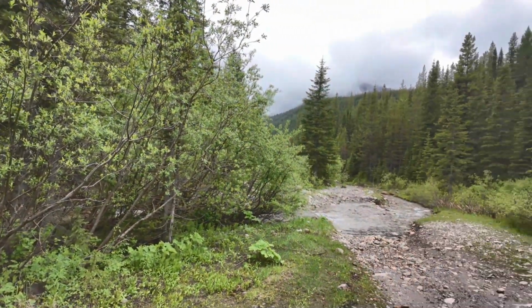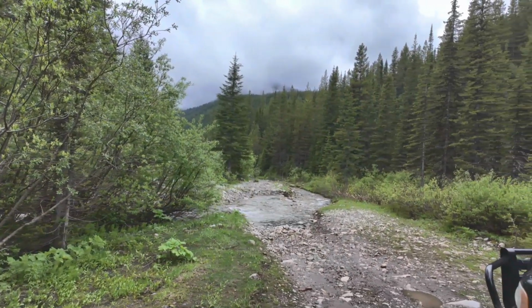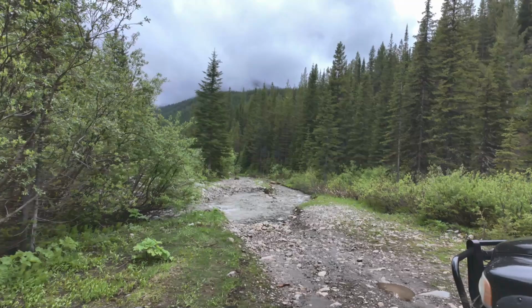Getting a little energy before the big challenge ahead. Yeah. Apparently there's a sketchy bridge after the washout as well we have to navigate. We're all set up for adventure. Even if we get stuck, we won't starve to death for a while. Right? We've got enough food. Exactly.